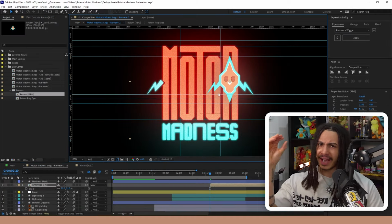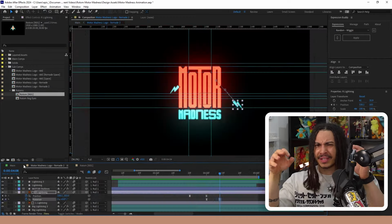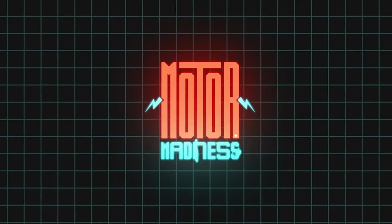We need the logo to leave while Rotom comes in. I thought I could do something where the lightning bolt comes out, and since it's the exact same shape as Rotom's lightning bolt, there could be some kind of cool transition there somewhere, but this just didn't work out how I wanted it to. At this point, I really didn't know what to do, so I just did what all designers do whenever they get stuck.